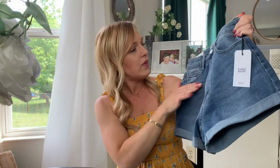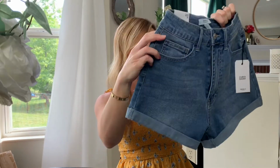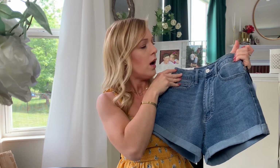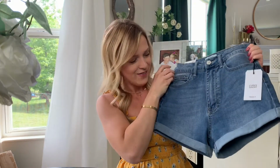And they did have the high rise waist, and I did like the cuff, probably a little bit shorter than I wanted them to be, especially when they're snug like this. I can go short like this if it's like a looser fit short. It just doesn't look so bad, but I just was not a huge fan of these.